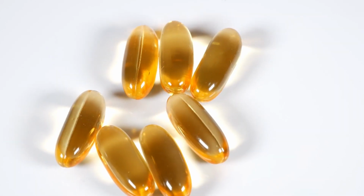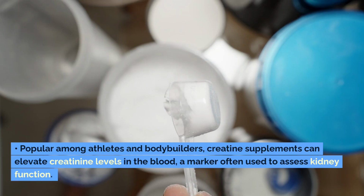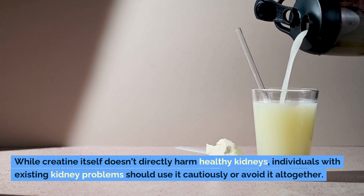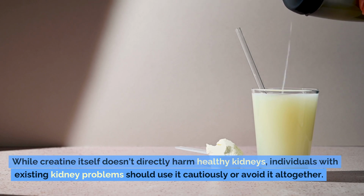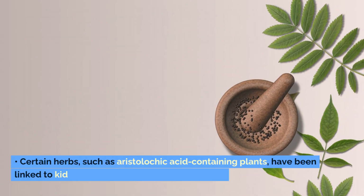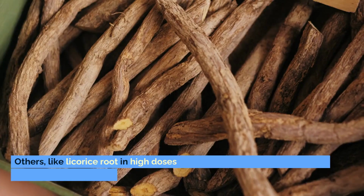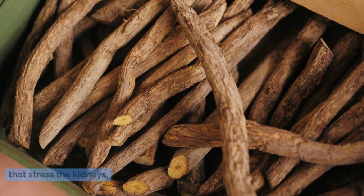Creatine. Popular among athletes and bodybuilders, creatine supplements can elevate creatinine levels in the blood, a marker often used to assess kidney function. While creatine itself doesn't directly harm healthy kidneys, individuals with existing kidney problems should use it cautiously or avoid it altogether. Herbal supplements. Certain herbs, such as aristolochic acid-containing plants, have been linked to kidney toxicity and even kidney failure. Others, like licorice root in high doses, can cause electrolyte imbalances that stress the kidneys.